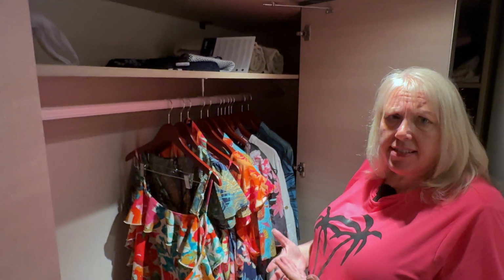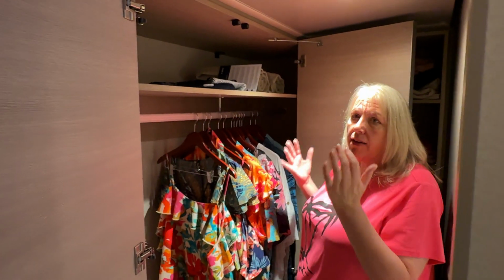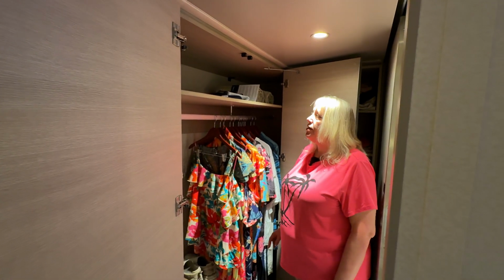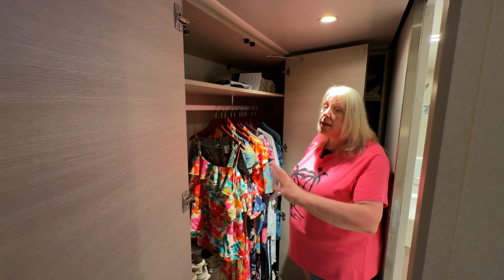You could put your hats there. You could put your backpack there. You could put anything you can think of up here, and it fits nicely. I had some of the shoes put up there, and I was like, well, I really just don't need the space to do that. So we had plenty, and we're here on a 7-day cruise, and we had plenty of space to put all of our stuff.